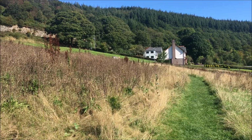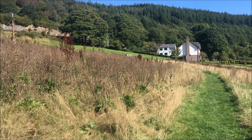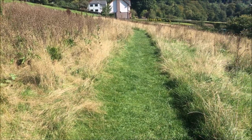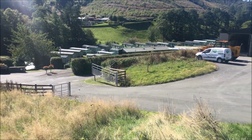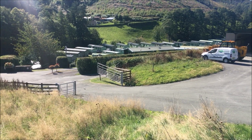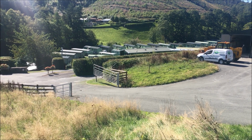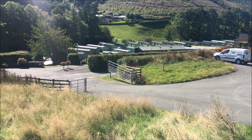We're down at the very bottom of the park now, just over there by that white house, just in front of the white house is the enclosed dog run. We've walked along here. As we turn down there, there is a static park which is along there. There is a river at the bottom there as well, which I believe is the River Severn, as Llanidloes is the first town on the River Severn. That's owned by the same people.